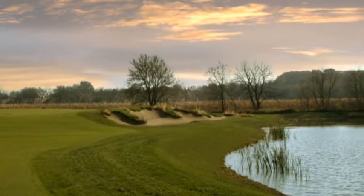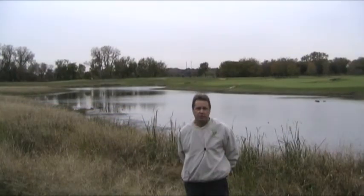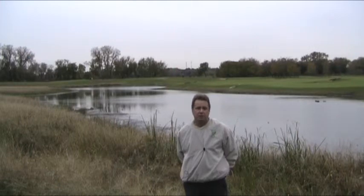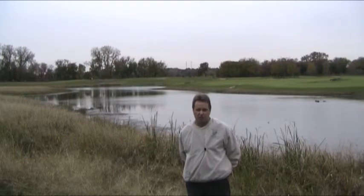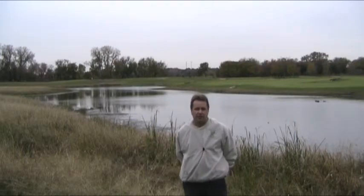Working with Jacobson golf course design, we were able to integrate the existing wetland features, minimize impacts, and enhance the stormwater detention basins through wetland type basins as opposed to your typical manicured detention pond.